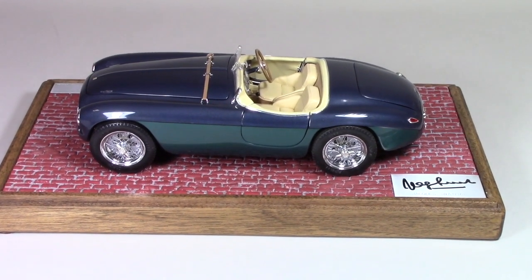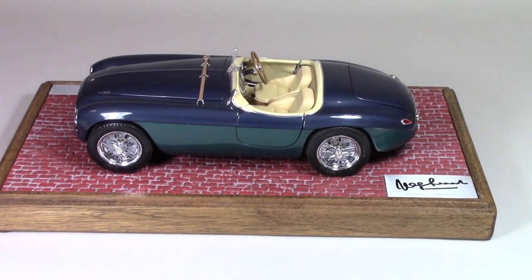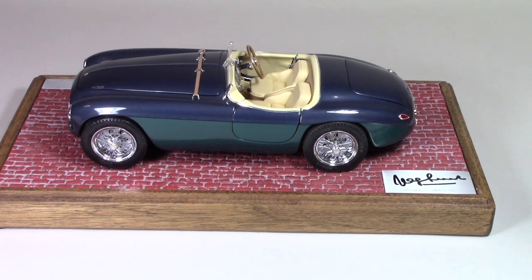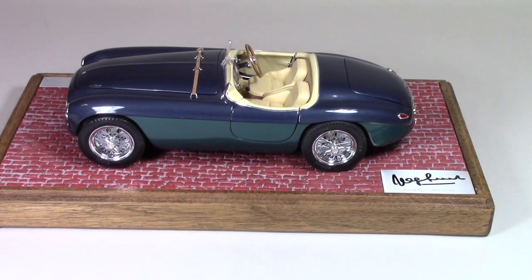Anyway, wonderful car, and that is in its very unusual original paint scheme, which is a two-tone metallic blue over a metallic green with chrome wheels, with a tan interior. Again, it's a Lusso version, so more luxurious, so it has the carpeting and the stitching around the outside of the cockpit.